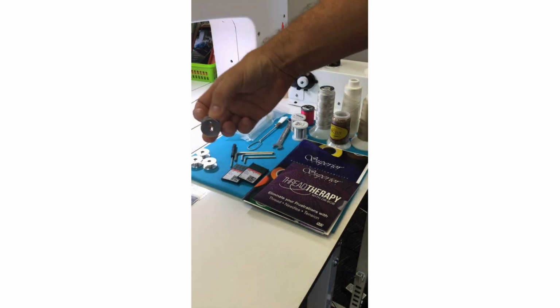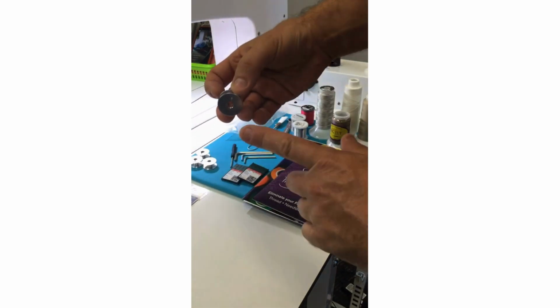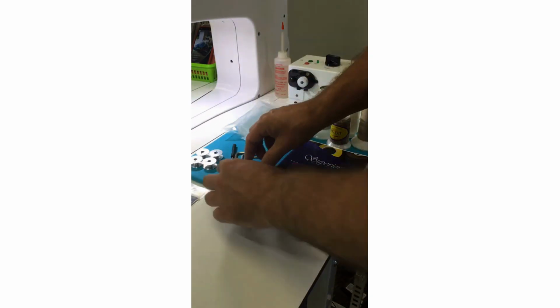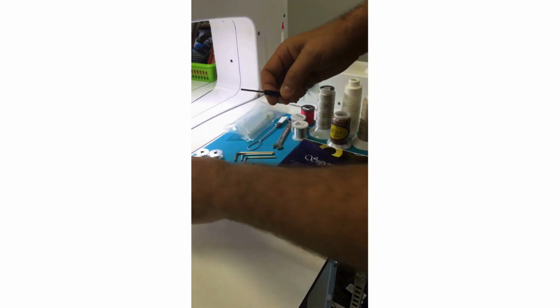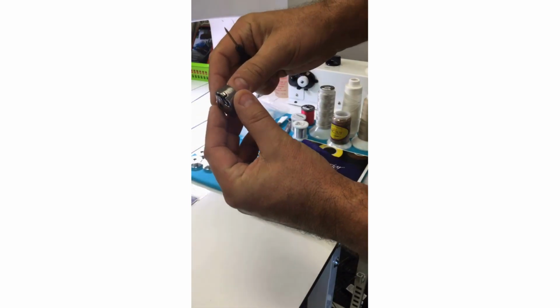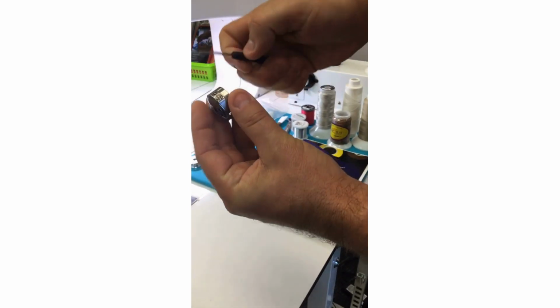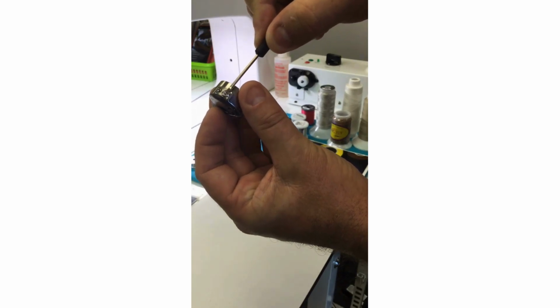Speaking of bobbins, again, more big M-class bobbins available from your dealer. I always think you can never have too many bobbins. So that's great. Very important, the little screwdriver to adjust your bobbin case. Now here is your big separate bobbin case, again for those big M-class bobbins. That's the little screw right there that you're going to adjust.